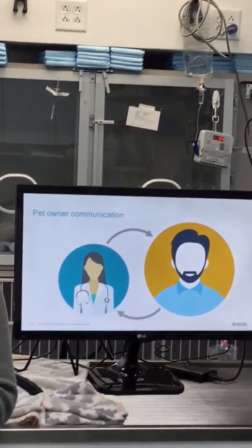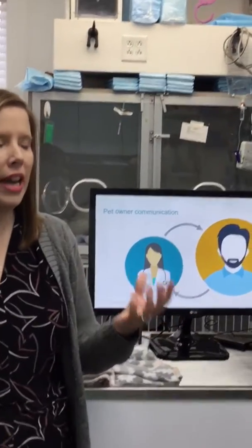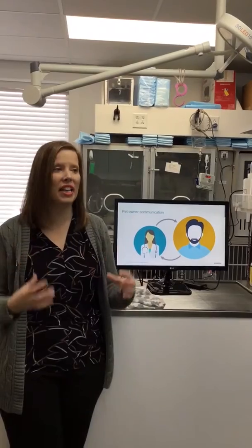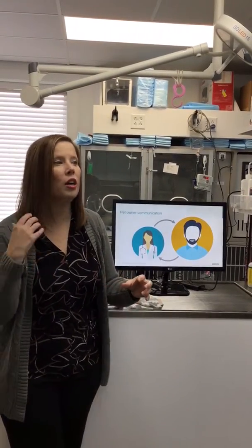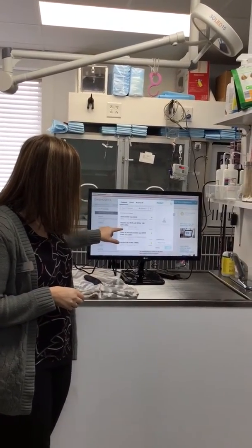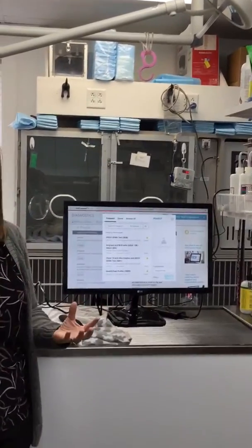So let's say, for example, 102. That has to do with your CBCs. So 102 is going to be a comprehensive CBC. They're going to run it through the analyzer and then they're going to do a smear. Okay? That's called the select. So see how it says CBC select. Those are the ones that always get a smear.